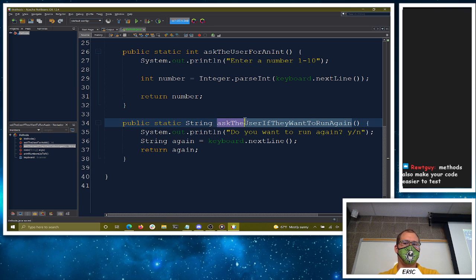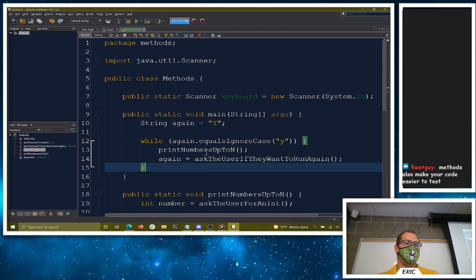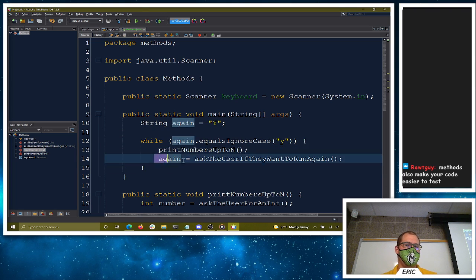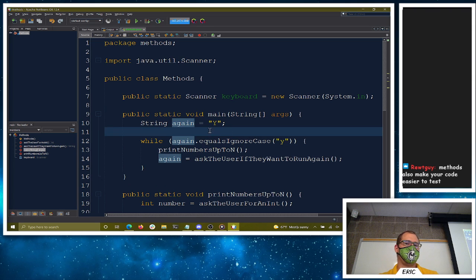Okay, so we ask the user if they want to run again. Sure, we'll do this up here. We'll print numbers and we'll say again equals asks the user if they want to run again, semicolon. So we've gone from everything being in main to almost nothing being in main now. So we have our loop. Sure, it will print the numbers up to n and it will ask the user if they want to run again. So without even seeing the rest of the methods, if this was the only bit of code you saw in my program, you have an idea of what it's going to do, right? Just because of the names. That's the big benefit, right?